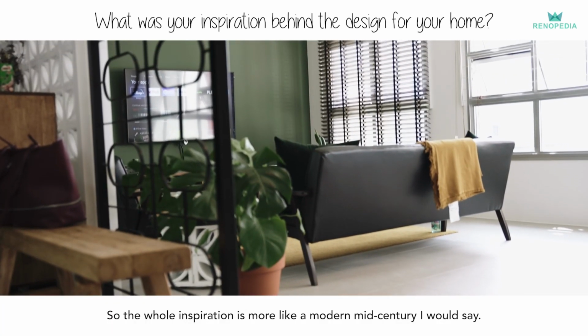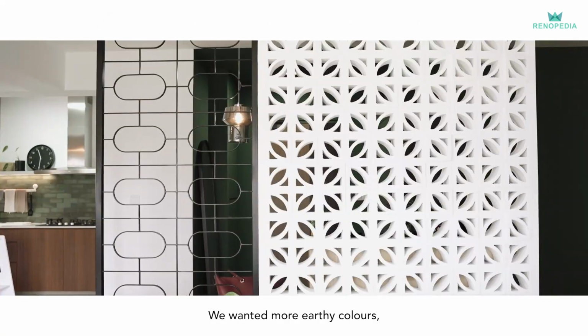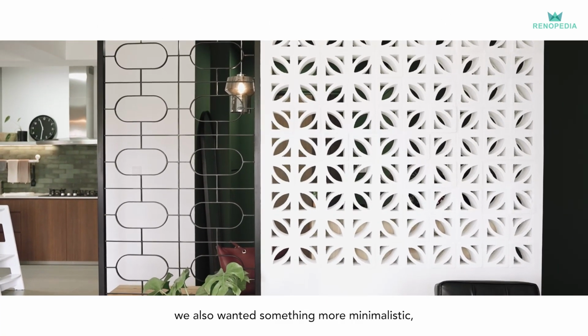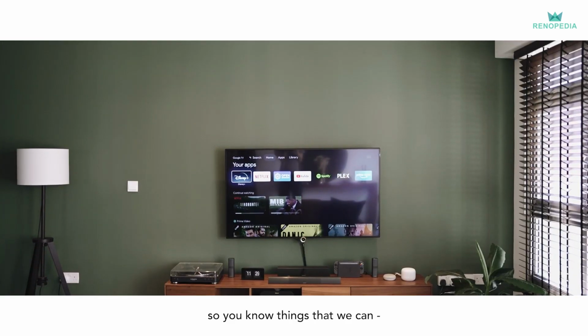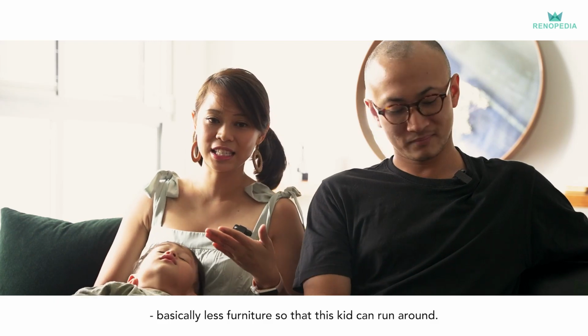So, the whole inspiration is more like modern mid-century, I would say. We wanted more of the colors. We also wanted something more minimalistic. So, basically less furniture so that this kid can run around.